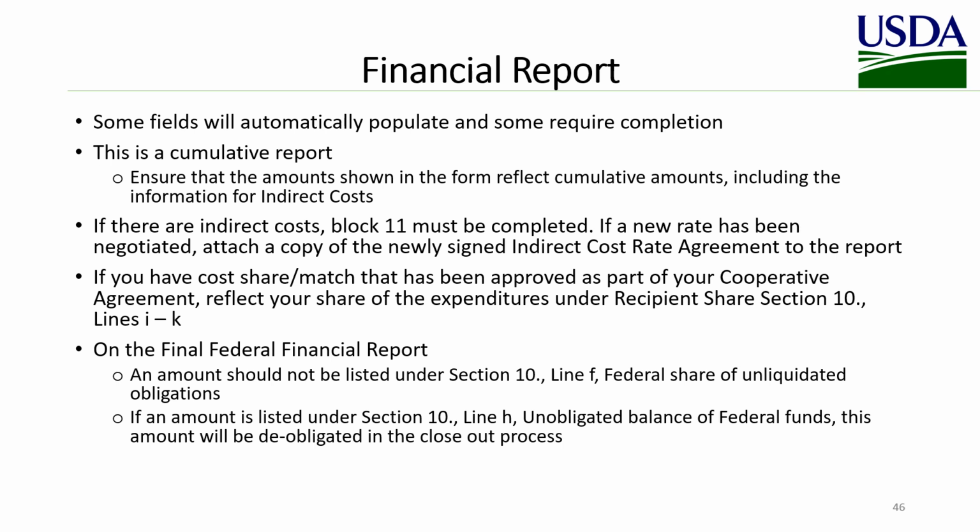If you have funds that have been paid to you but remain unspent, then work with your grant specialist to return the funds to us. If there is an unobligated balance of federal share on the final federal financial report, this amount will be deobligated in the closeout process.